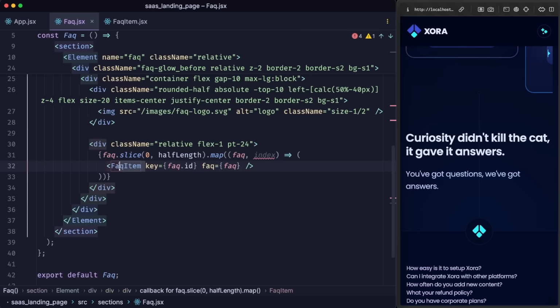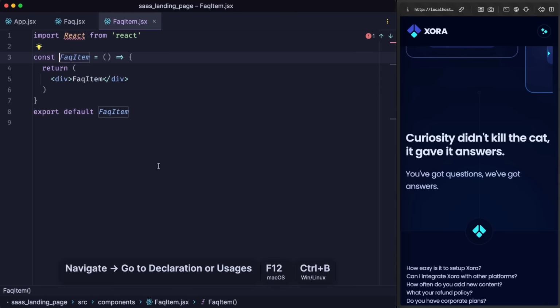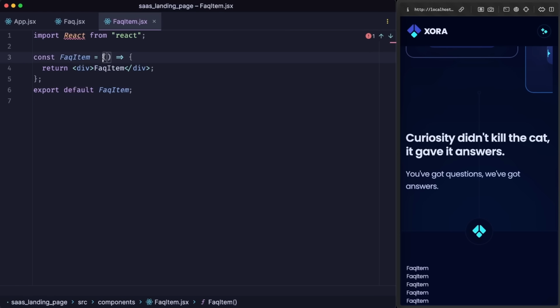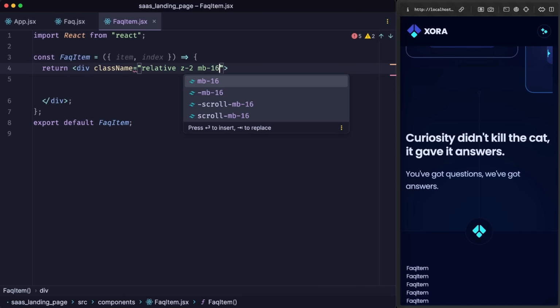Or since we are calling it an FAQ item, it might make more sense to call it item, because FAQ stands for frequently asked questions, meaning multiple, but in this case, we're rendering one. So make sure to just call everything item here. And we can also pass it an index so that we know which one we want to open up and read more about. Great. So now we can enter this FAQItem and start implementing it. First things first, we can accept all of these props right here, such as the item and the index. And we can return a div with a class name equal to relative, z-2, and margin bottom of 16.